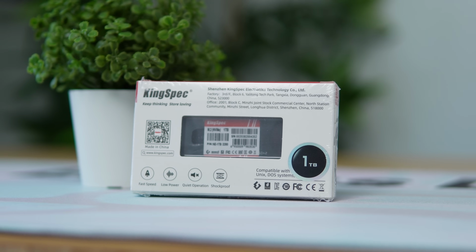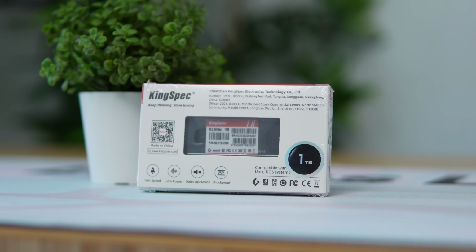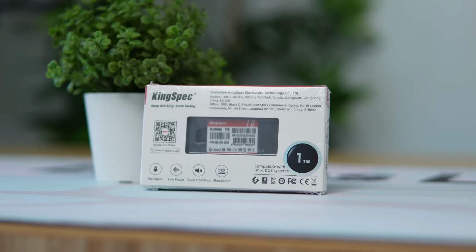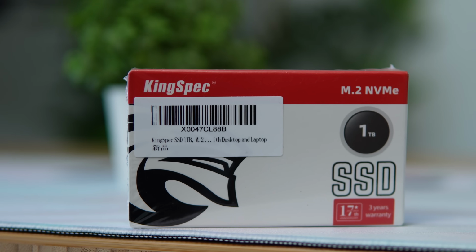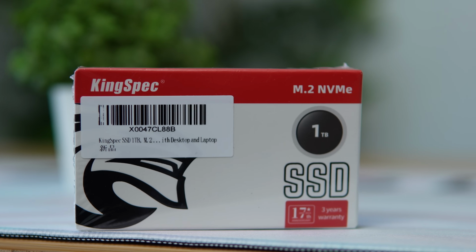For the SSD, this is one of the new parts that I actually went with. You can buy used, but I do just prefer buying new and recommend buying new. It's just kind of a peace of mind for your storage device. What I went with is King Spec 1TB Gen 3 M.2 SSD. This was around $60 on Amazon, and I like this one because it actually comes with an M.2 screw. And if you're buying a used motherboard, sometimes they don't come with the M.2 screw, so it's nice to have.